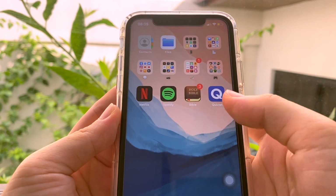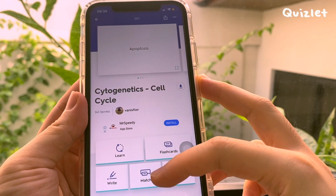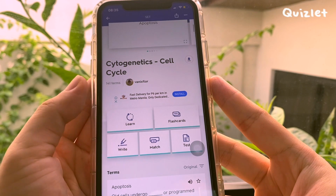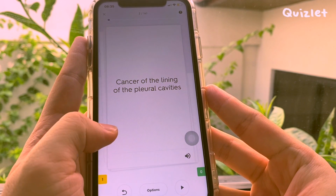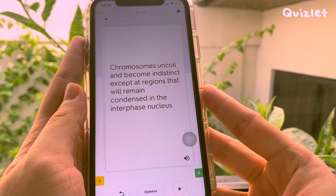For the last app on my phone, I have Quizlet. I use Quizlet a lot for school because it greatly helps me with memorization. It's a nice app to help you with studying, and if you want to know more about Quizlet and other apps that I use for school, then watch my What's on My iPad video.